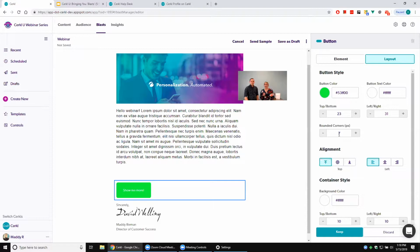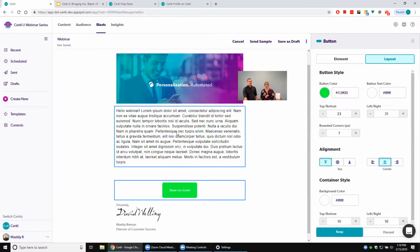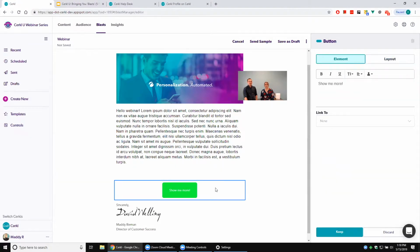And you can even align it to make it center justified, left justified, and that's even on the element piece and the text itself, correct? Right. So in this case with the button, we can align this whole button center within the email. And then like Maddie was saying, maybe we want that text within the actual button itself to appear to the right. It'll sometimes work. So it is a work in progress. But yeah, you would be able to align this button over to the right within the button.